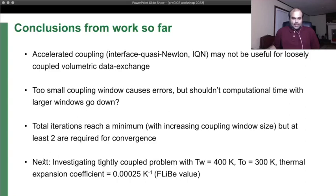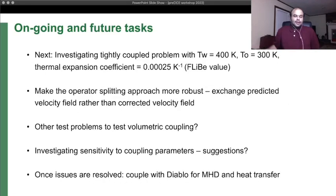What we're going to investigate next is a more tightly coupled problem where we have larger temperature differences and where the thermal coefficient value is 2.5 times larger, but that is a realistic value for the fluid that we are using. So we really don't need to go beyond that. But it would definitely be an interesting problem to see how that affects the results and the coupling strategies and approaches.